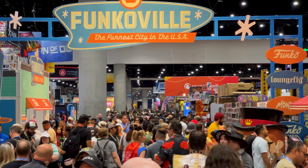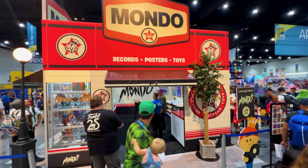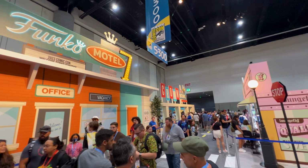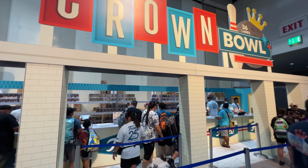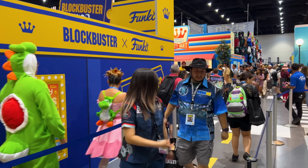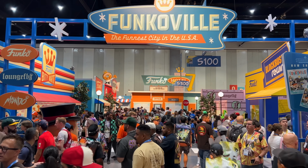Right next to Artist Alley is Funkville, and this is where you'll find Mondo Comics, Loungefly, and Funko products. This is usually one of the most busy places at the convention, and there's a high demand for exclusive Funko items. It got so busy at some places, the security guards seemed more like traffic directors. Let's keep walking, please.